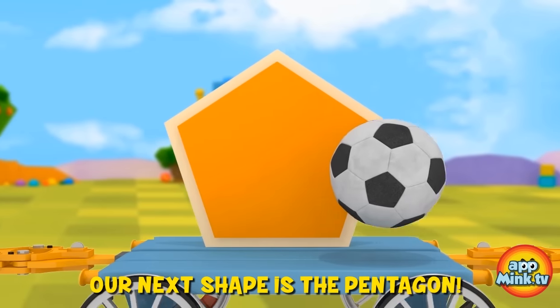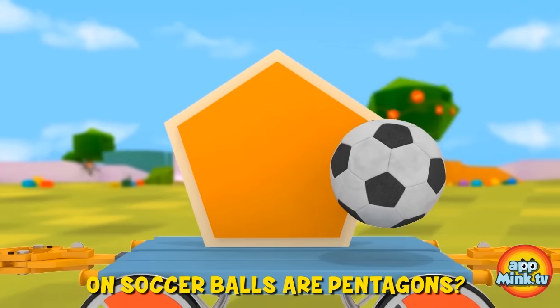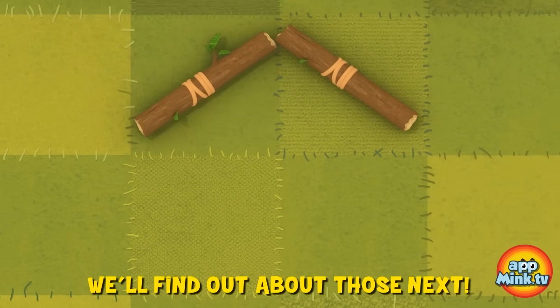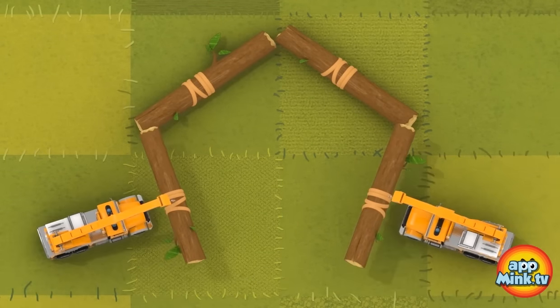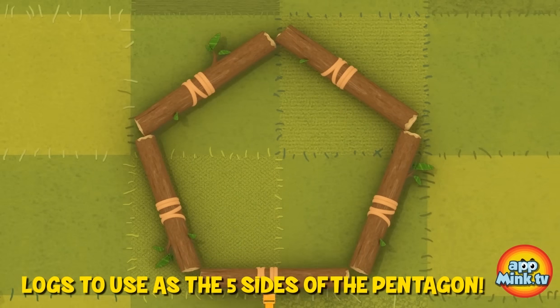Our next shape is the pentagon. Did you know that the black spots on soccer balls are pentagons? But not the white spots. We'll find out about those next. The crane trucks are bringing us logs to use as the five sides of the pentagon.